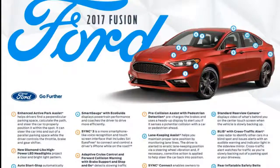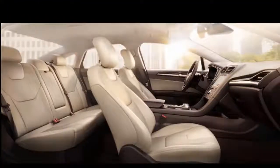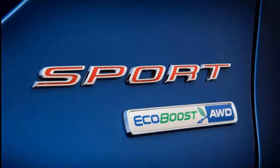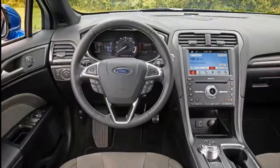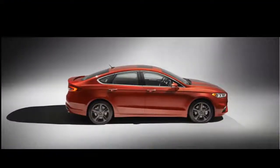The Fusion stretches 192 inches and has a 112.2-inch wheelbase, which is enough to almost push it into the EPA's full-size category. Non-hybrids have a 16 cubic foot trunk. The lithium-ion battery in the Fusion Hybrid and Fusion Energy digs into cargo space considerably. There's just 12 cubic feet in Fusion Hybrid form and a mere 8.2 cubic feet in the Fusion Energy.